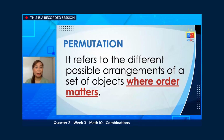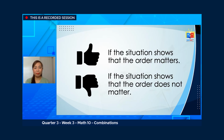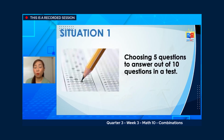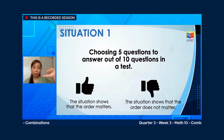Remember permutation? It refers to the different possible arrangements of a set of objects where order matters. With this in mind, I want you to answer our review activity. Thumbs up if the situation shows that the order matters, or thumbs down if the situation shows that the order does not matter. Ready? Let's have our first situation. Choosing 5 questions to answer out of 10 questions in a test. Thumbs up, order matters, or thumbs down, order does not matter.